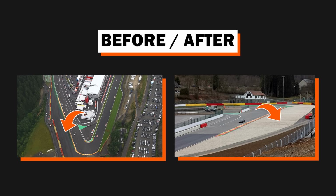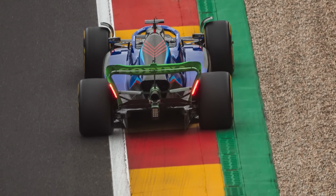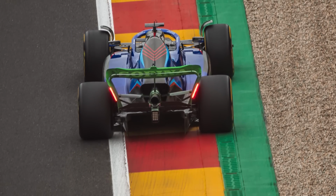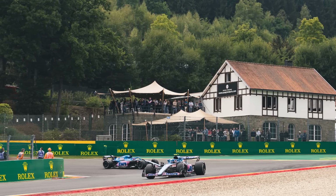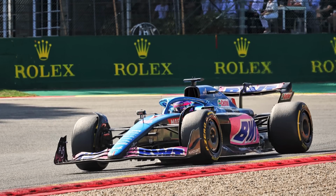There was an additional gravel trap on the exit of turn 1 and also a small one at the corner with no name, which I'm still very surprised it doesn't have a name. Surprisingly, hardly any drivers decided to break track limits with these being introduced this year, mainly because the gravel went right to the edge of the curb, meaning there was no chance for anyone to try anything cheeky.